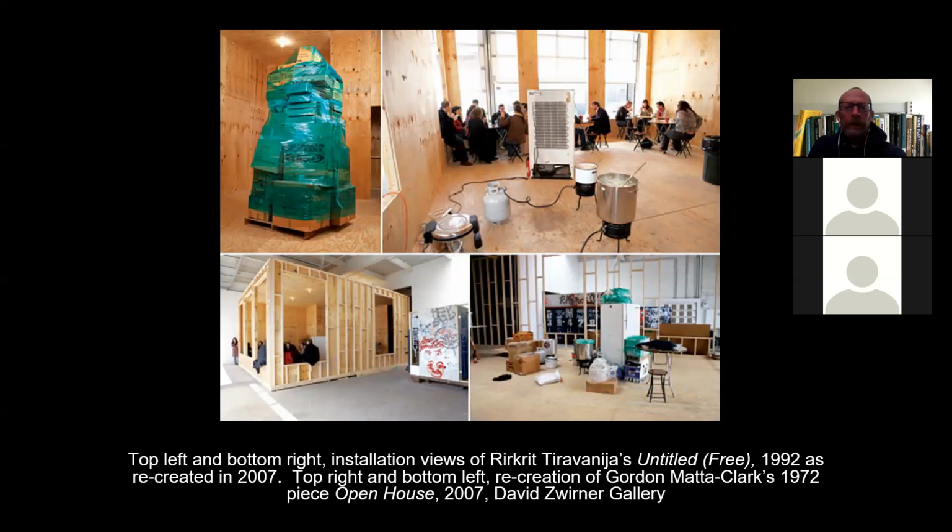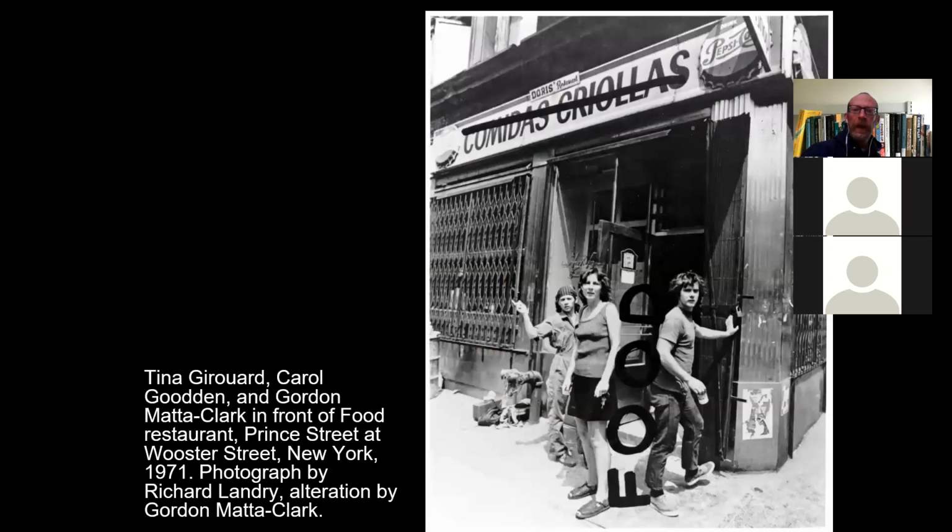So part of this installation that was recreated in 2007, part of it was recreating his 1992 piece, Untitled Free. Parts of it, I think, were recreating Gordon Matta Clark's Open House. So on the top right and bottom left in this slide, you see these structures that were built out of plywood, in imitation of that maze in the waste container that Gordon Matta Clark created. Yeah, this is that photograph that we talked about the other week.